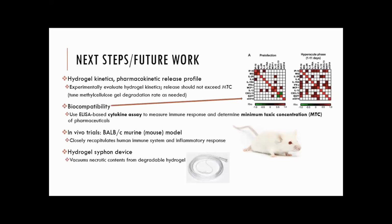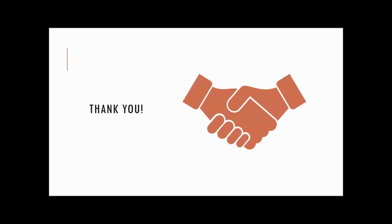Our in vivo testing will use BALB/c murine models because they reflect human immunological responses. And lastly, we would like to incorporate a vacuum type device that we would be able to use to remove any leftover content from the degradable hydrogel and complete our treatment. In all, we think our design will return normal prostate and bladder functions to patients with better success than TUNA alone. Thank you.